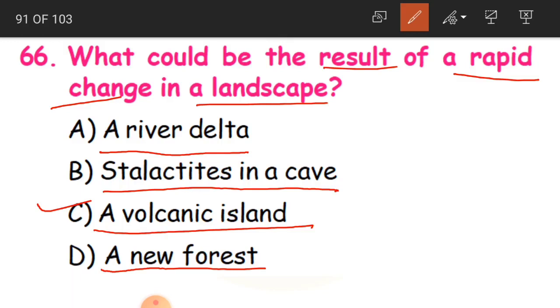Suppose a volcano has occurred in a water body, in a sea or ocean. What happens? Then the water will surround this particular volcano, which we can call a volcanic island. Until then there was no such place, it was completely water. But suddenly, because of this volcano, there was a small or big mountain, and we call it a volcanic mountain. And because the water surrounds that mountain, we call this place a volcanic island.